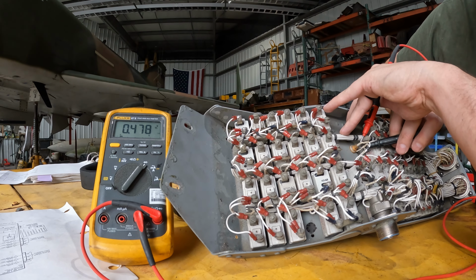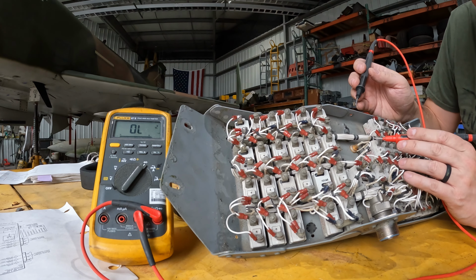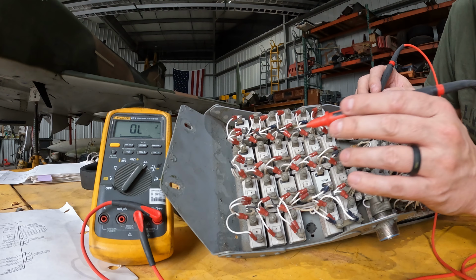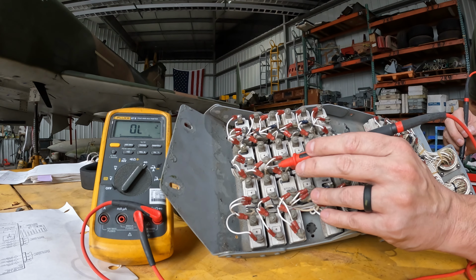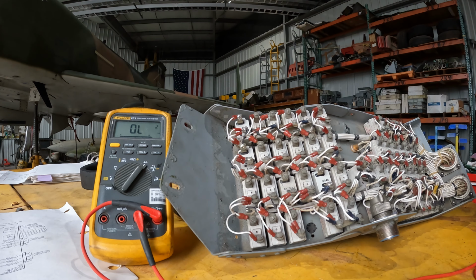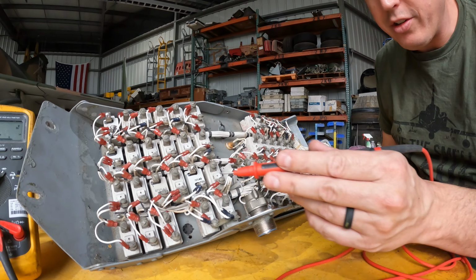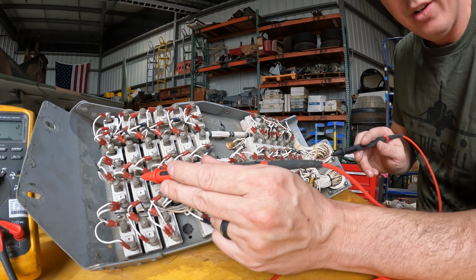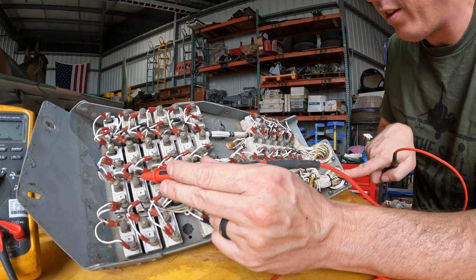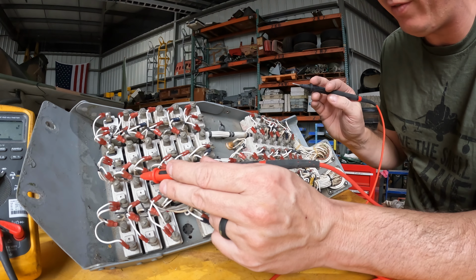Diode's good. Alright, so now I want to make sure that it's actually coming from here and going here to the connector plug on this. Now we want to make sure it's actually coming from here all the way over to here to the connector plug, this one. So now I gotta go find a paper clip to get into the right connection there.